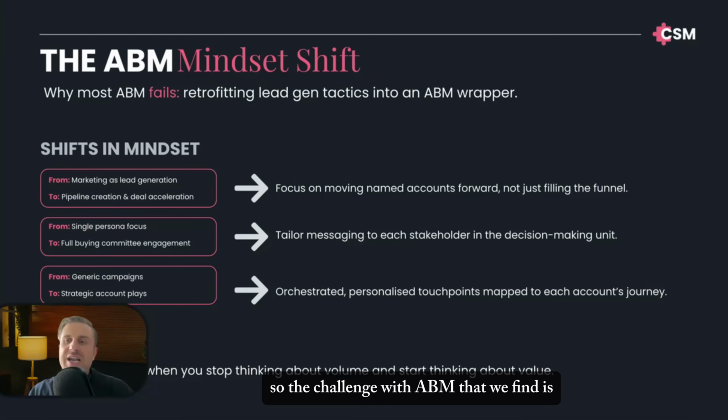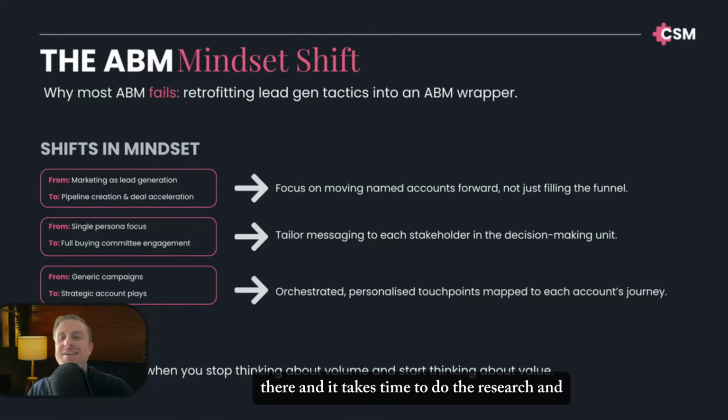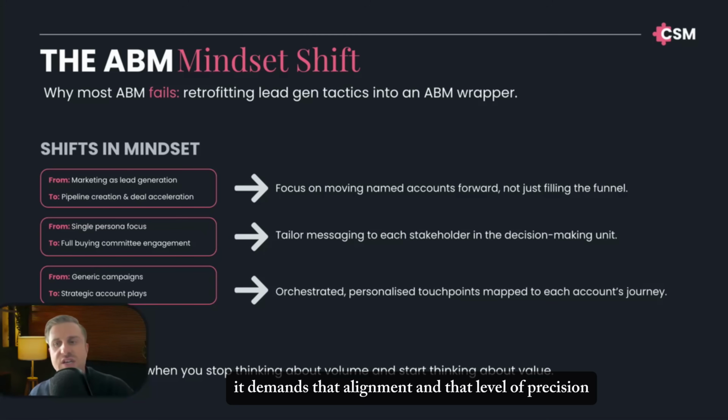So the challenge with ABM that we find is it's just more effort, so people don't like effort. They don't like change. It takes time to do the research, and it's a little bit slower up front. Now, AI has fast tracked that completely, and we're showing our clients how to build AI agents that can do the research part, that can actually take a lot of the heavy lifting off your plates. But it does demand that research. It demands that alignment and that level of precision.